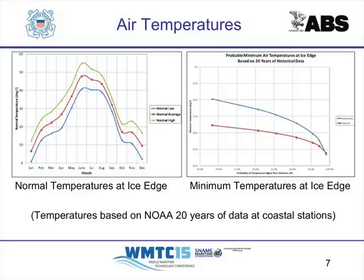The chart on the right is a probability of exceedance chart that shows the expected probability of temperatures exceeding a plotted value over the course of a year at the ice edge. And I'll point this out later, but coincidentally with some design standards we have, there's a 95% probability that the minimum temperature will be greater than minus 40 degrees F over the course of a year along the ice edge.